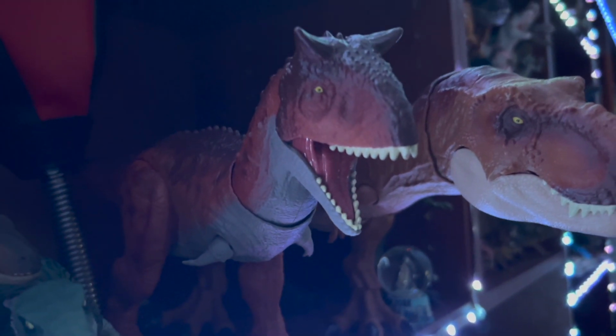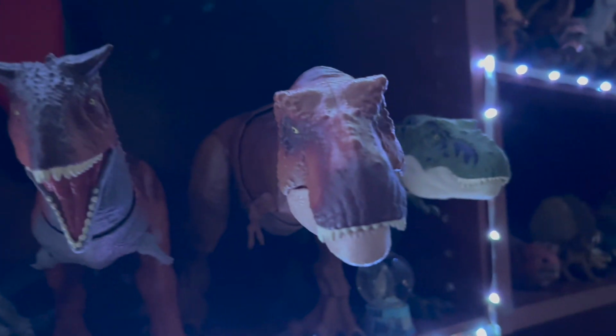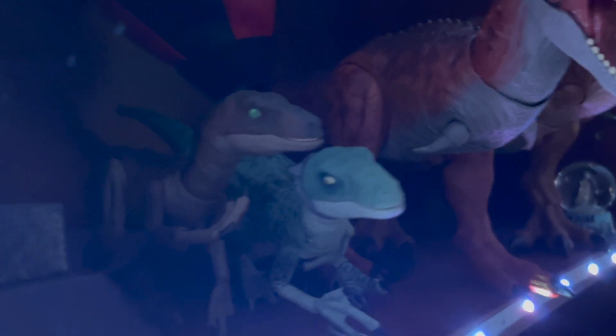This isn't the last time you'll see a couple special big Mattel figures, but for now, here is the Thrash and Throw T-Rex, Control and Conquer Carnotaurus, Bull Rex, and my two Amber Collection Velociraptors for that shelf.